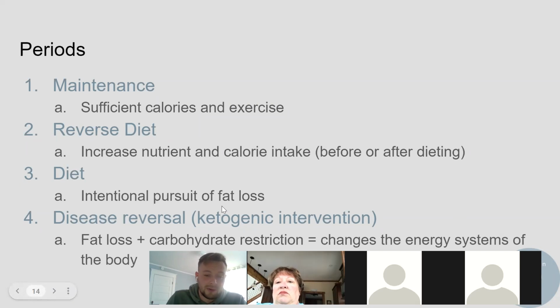And then disease reversal would be pretty much like a ketogenic intervention, where if you've got some of those pre-diabetes markers and some of those family risk factors, we would make your diet phase a low carbohydrate restricted fat loss phase and really change the energy system of your body over towards that. So this might be the first time you've seen these periods. If this is one of your first trainings, we will walk you through when you will do each of these. Pretty much all of our clients will do 1 through 3. Our clients with any risk factors will generally do the 4th one.